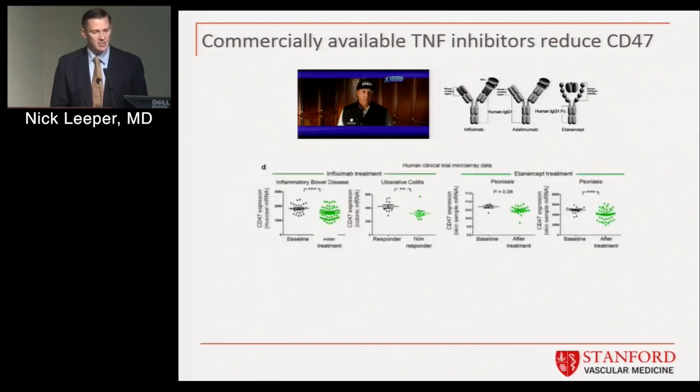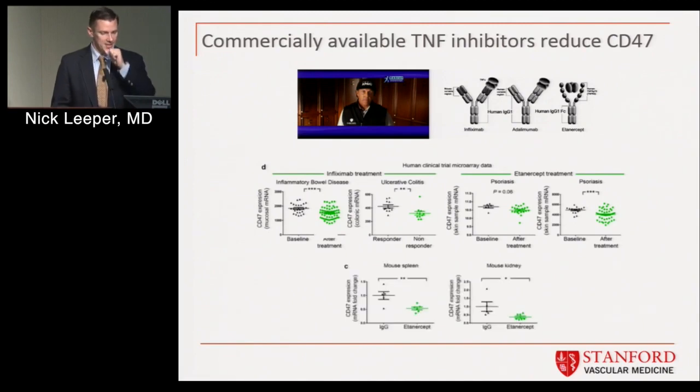And when we got access to those publicly available data, we found that indeed, in basically all of these studies, compared to baseline, after treatment with these drugs, the human expression of CD47 is reduced. So this kind of confirms our proposed mechanism of action and shows that we can lower this. We found the same thing in our mice, where treatment with etanercept led to a reduction in CD47.